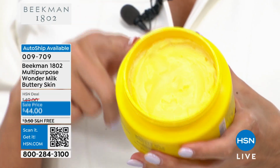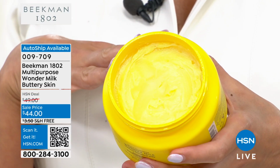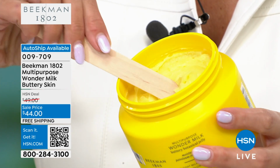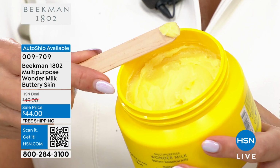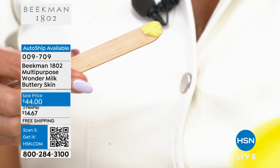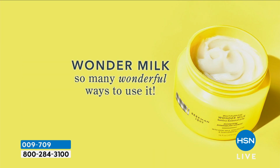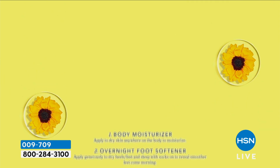This is a clean version, and it's called Wonder Milk, and it's all about buttery, supple, soft skin. A tiny, tiny bit goes a very, very long way. There's a million different uses for this. I love what you were talking about. But when you look at this, there are so many different ways we can use this to help extend the life of our fragrances. You mix your perfume in with this.